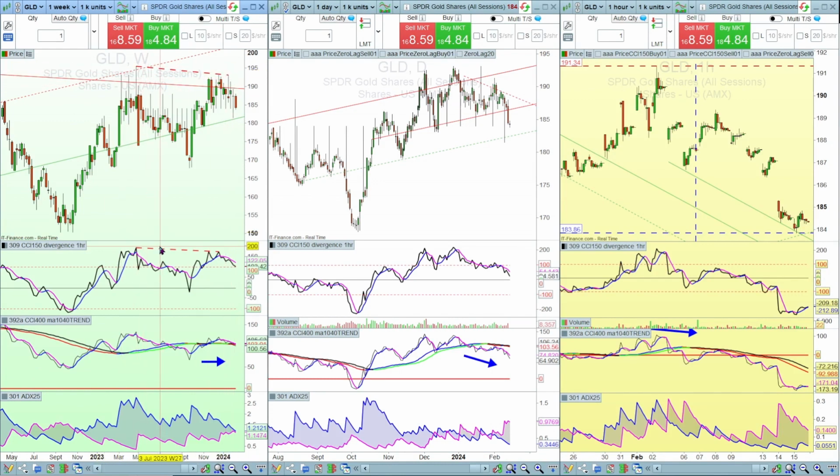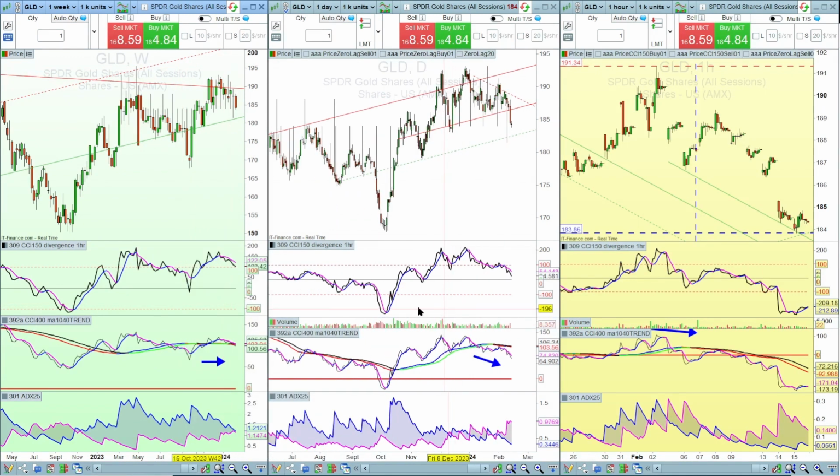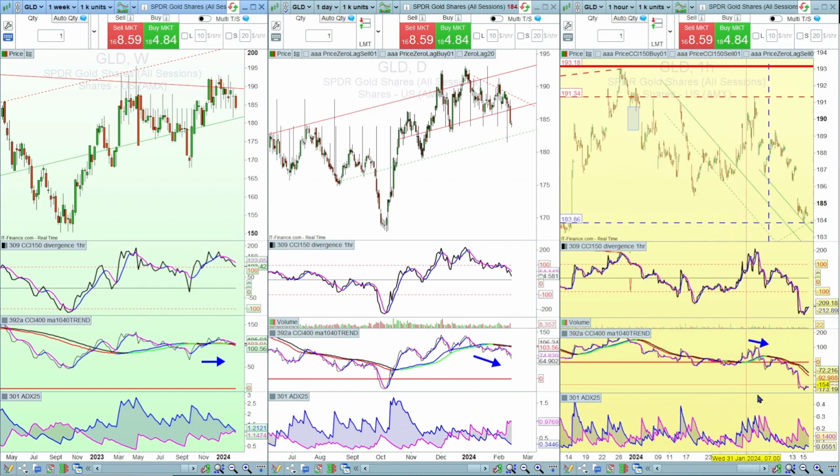So it's probably not valid at this point unless you draw it from the tops of the candles. I prefer to draw it from the total wick size, so I'm going to remove those and ignore that divergence at the moment. There is no divergence on the daily chart, although there is bearish movement on the ADX and the CCI 400, and on the hourly chart as well. It's bearish on the ADX and bearish on the CCI 400. Again, no divergence on the CCI 150 for that.